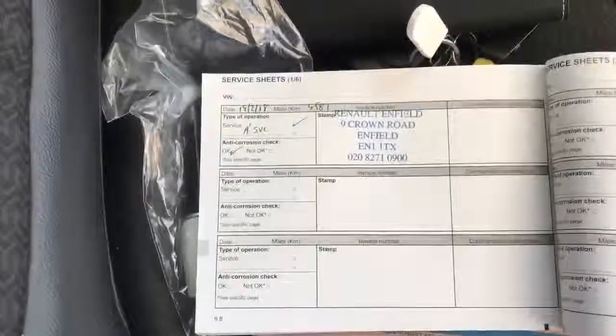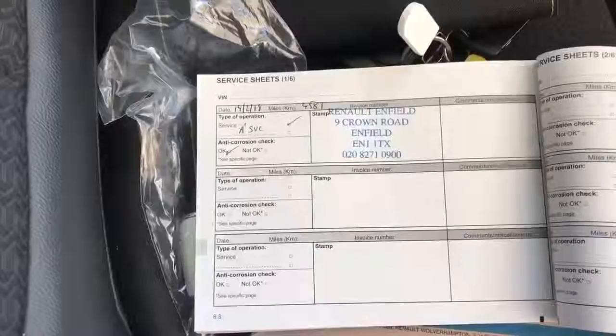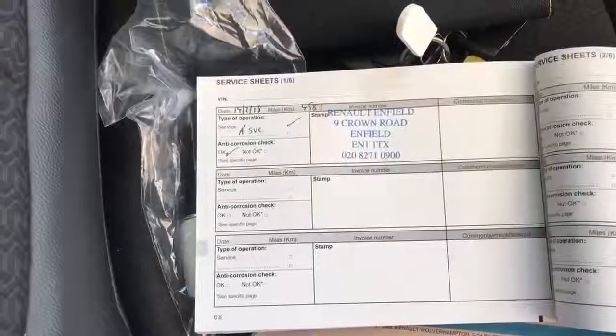I'll now show you the service history. So there we have the service history of the car. It is due a service now, which obviously we take care of for you, so you haven't got to worry about that.